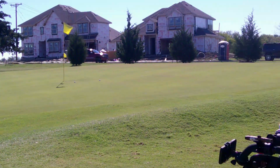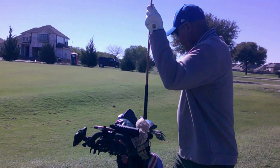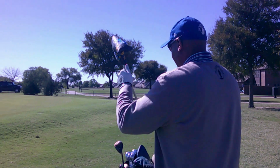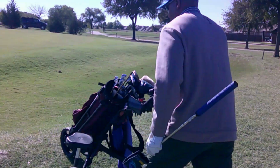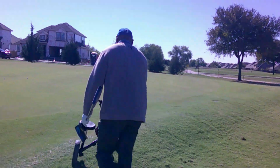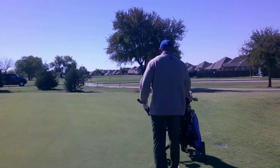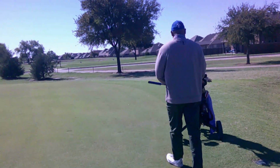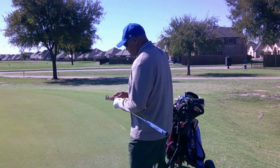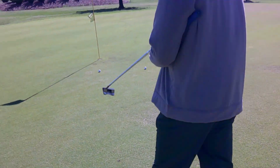Some people say I have a lock picker's touch around the greens. Okay. You gonna be trying out that new putter of yours? I will. I will try it out. The Bettinardi. Bird beak.